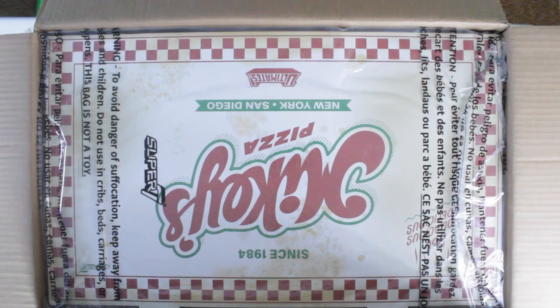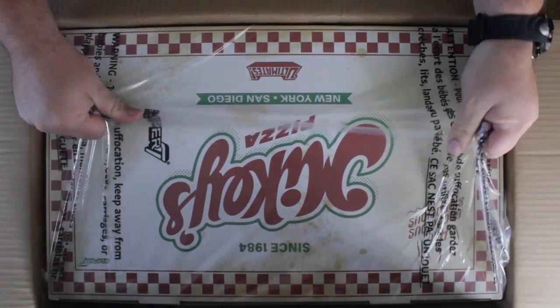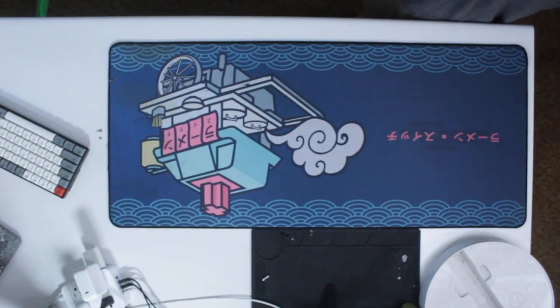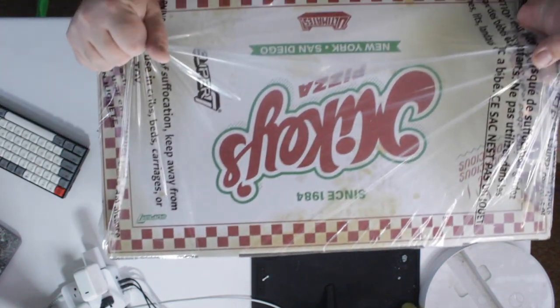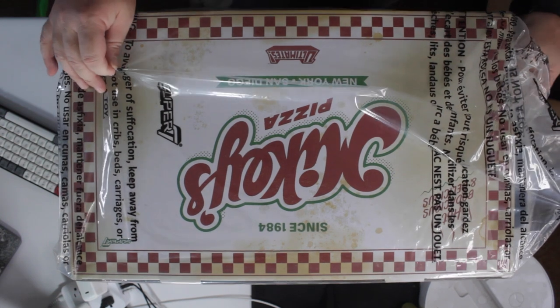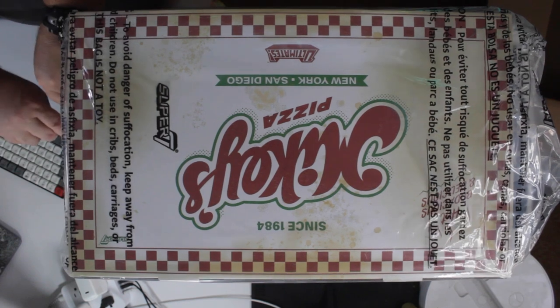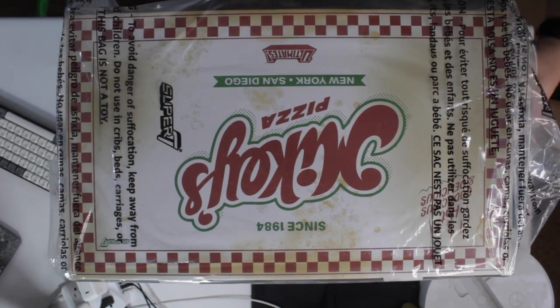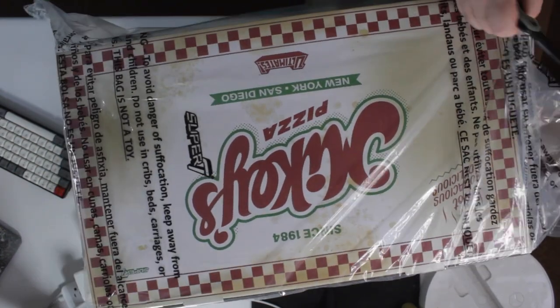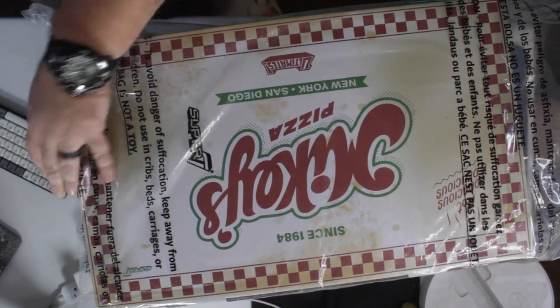Oh, we're getting closer. We're one more level in now. I think I can put the knife away, maybe. Going off table. Mikey's Pizza. Nope, more tape. Can't put the knife away yet. Oh my goodness. This thing is so cool, man.